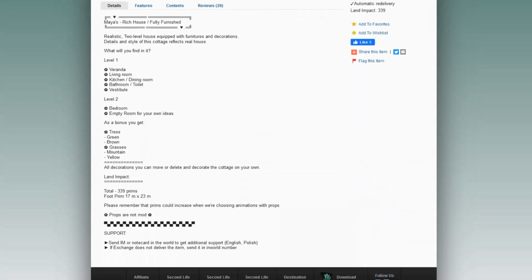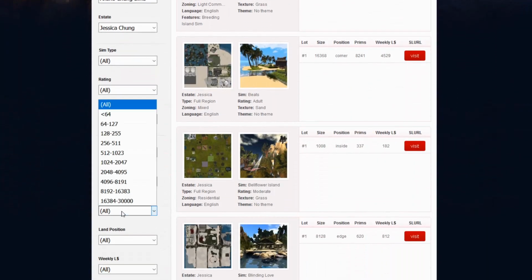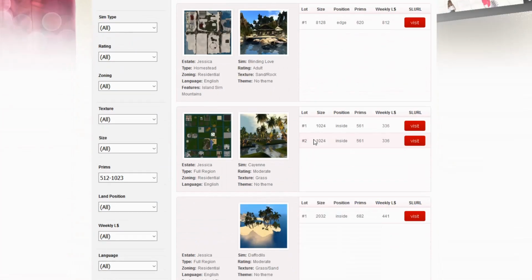Now, we can search the realtor for something that will support our house, but without costing us too much. This one allows us well over 500 prims, which is enough. It has over 300 lindens per week, which isn't much more than $1 American for having your own private space in Second Life. Potentially worth it if you log on a lot and enjoy the idea of home decoration, or having your own residence to invite someone to.